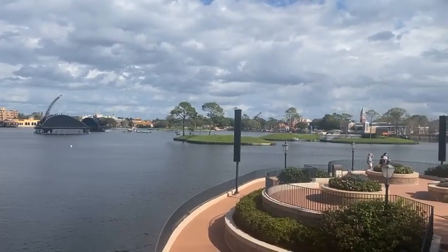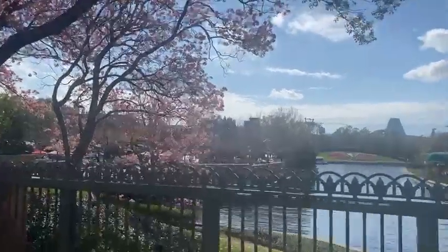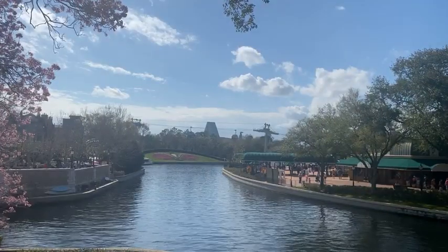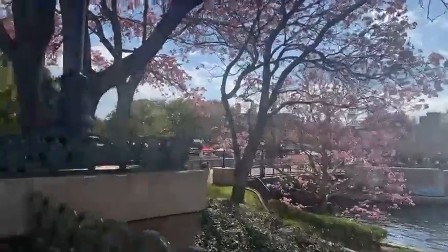Any day now, any month now, I don't know. Who knows? Who knows at this point? But I'm excited. Either way, whenever it opens, it's going to be amazing. I love this view. Beautiful. All right.